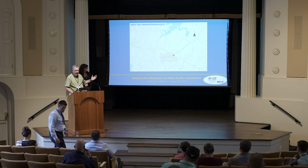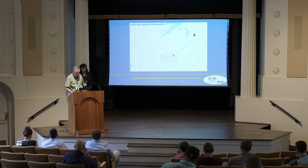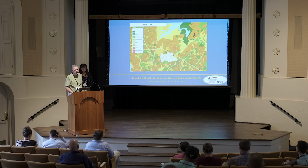State Highway, their assets are in yellow. They don't control all of the roads. Baltimore County, the local municipality, carries some of them. So the project is in cooperation with Baltimore County, along with their sewer system. And this gives you some idea of the urbanization. Tried to do this on a scale where the hotter colors are the more impervious, but it is highly urbanized. Like I said, Rob Ryan in Baltimore County has argued that the rainfall in Minebank Run is very special. It comes pretty hot and heavy as it comes out of Towson, hot, literally hot.